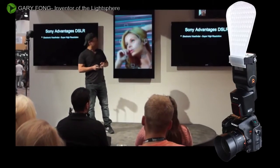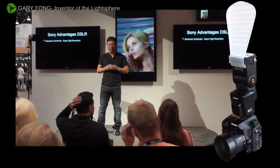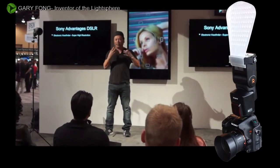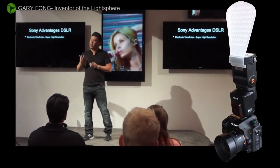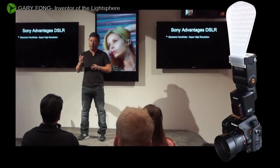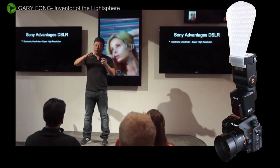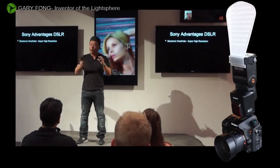So the Sony, the biggest advantage is the electronic viewfinder. Now, that's the thing a lot of people get really weird about, looking through something that's an electronic screen. They're used to optical. But let me tell you the real benefits of looking through an electronic screen. Number one, you get to change the exposure. It's actually literally like chimping inside before you shoot it.